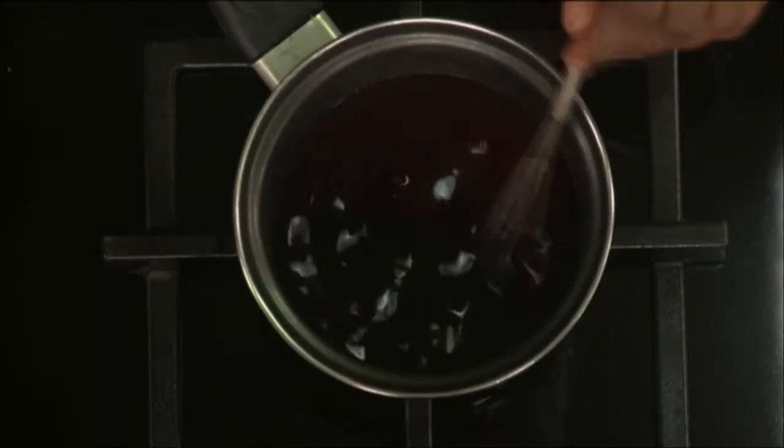Then we add our agar. Most people, when using gelatin, the whole idea with gelatin is not to boil it. But with agar-agar, you're saying we can boil? You can boil. So what you do is you boil the liquid, and then once the liquid is boiling, you add your agar in there so that it dissolves. So it's not basically boiling it, it's just dissolving it in the hot mixture.